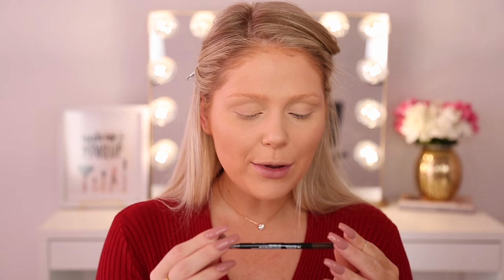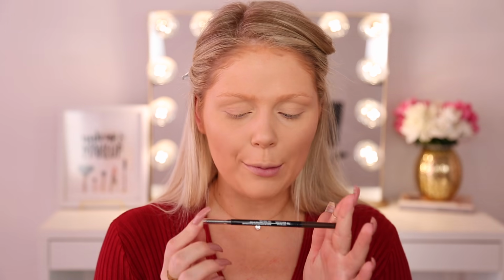Alright, now we're going to move on to the brows. You guys already know I love this brow product. This is the, I always call it the wrong name. This is the Ultra Fine Brow Pencil. I feel like I always call it Micro Brow or something, but Ultra Fine Brow Pencil, I absolutely love this. I have shade Soft Brown, so I'm going to use that on my brows today.